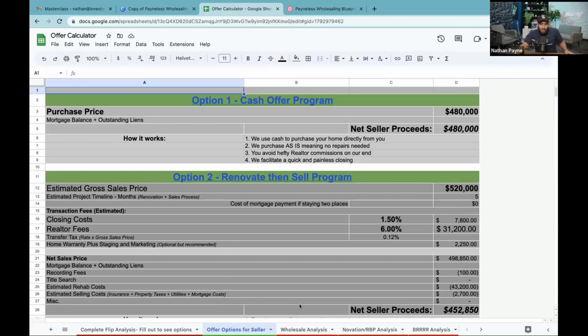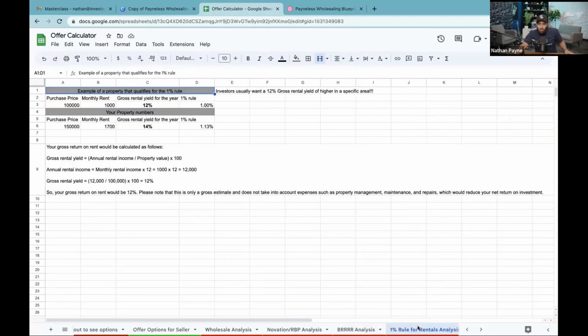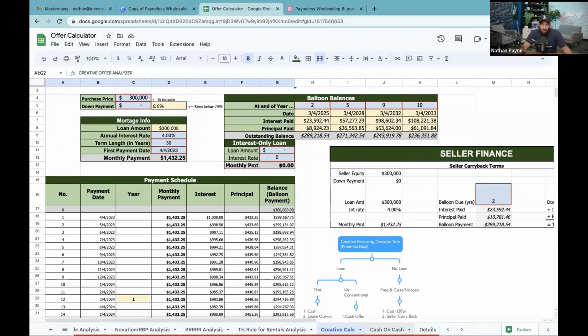Now, right now, I can't go over 100% of all the strategies. It's pretty self-explanatory. It tells you exactly what to do for novations. BRRRRs explains it. The 1% rule is pretty self-explanatory. Even the creative. If you don't know how to do creative, it tells you what to do so it's a good return. But this will answer the question of what to offer and why you're not getting good deals.